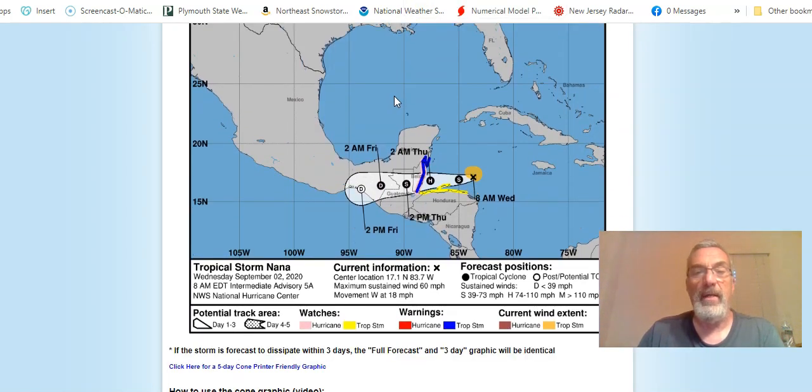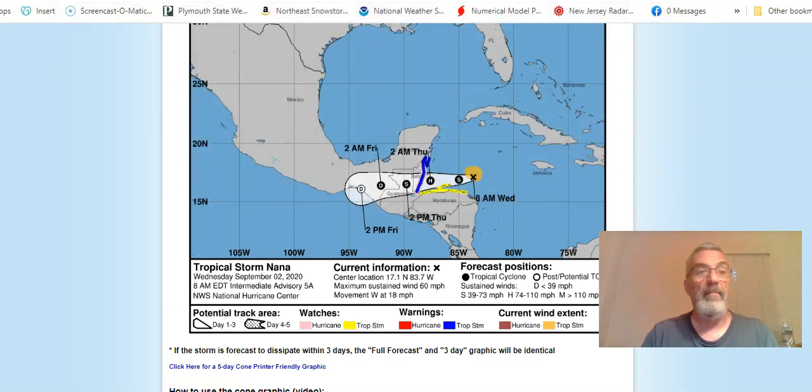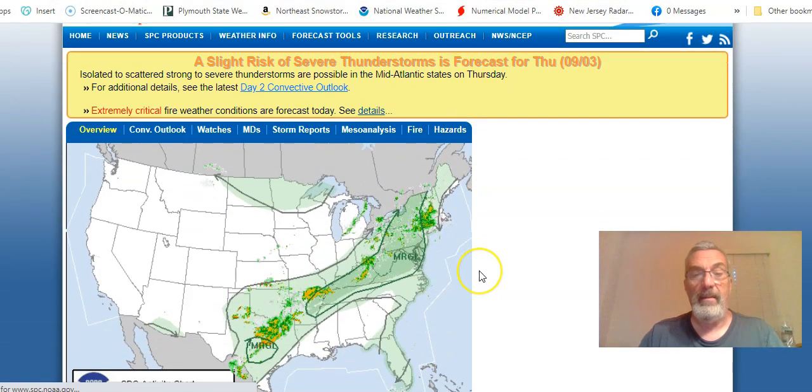You see it here on the Hurricane Center's official forecast track. It's at 17.1 north, 83.7 west. Top winds are 60 miles an hour. Again, likely to become a hurricane before it makes landfall Thursday morning in Belize.